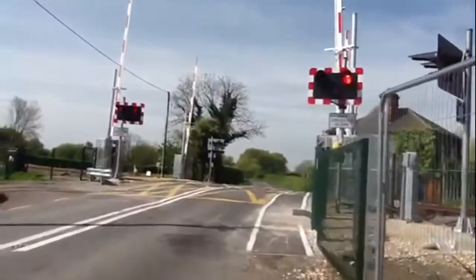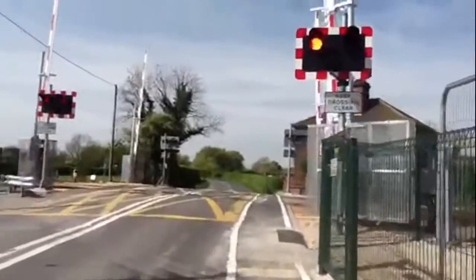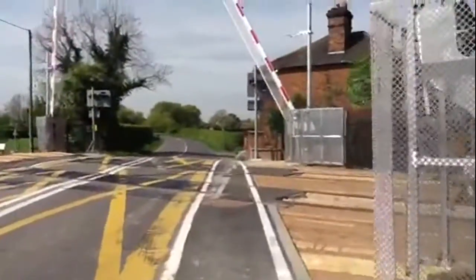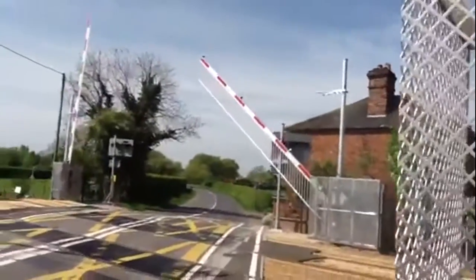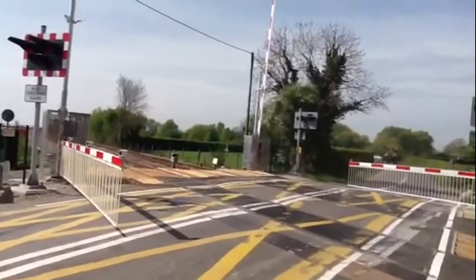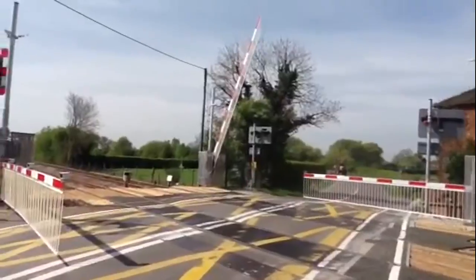Hi there, guys. Here we are at Scott Wick level crossing in Lincolnshire with Joe. I think this is the Lincoln train. It's got to be. Now comes the second lot. Goes down in there. Look.